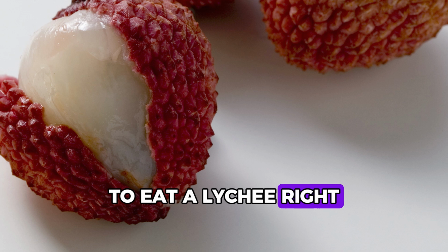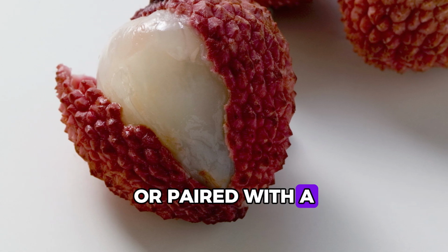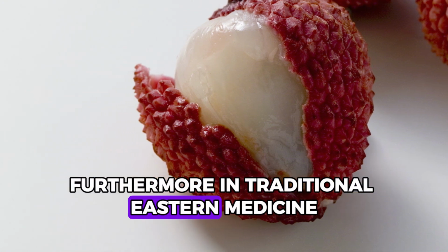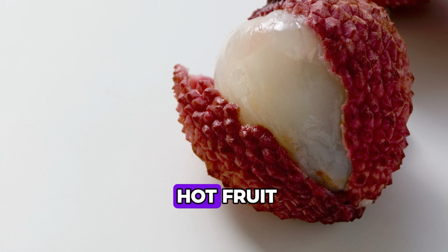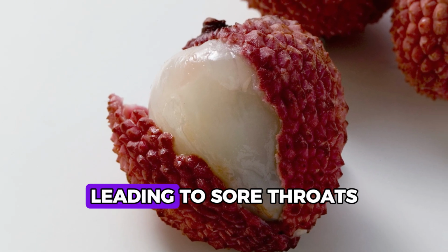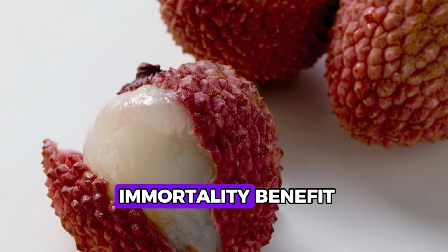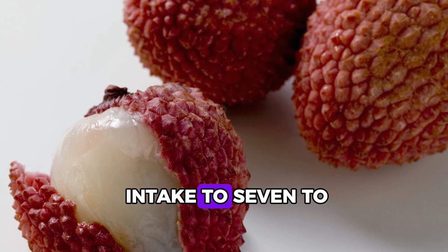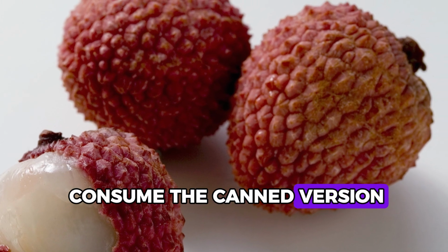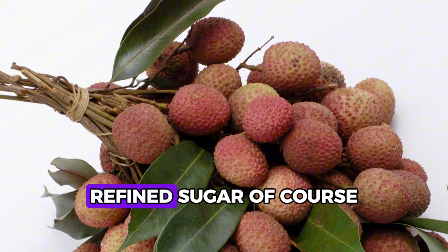To eat a lychee right, you must always consume them after a meal or paired with a source of complex carbohydrates. Furthermore, in traditional Eastern medicine, lychees are considered a hot fruit. Eating too many at once can cause internal heat, leading to sore throats or mouth ulcers. To get the maximum immortality benefit, you must limit your intake to 7 to 10 fruits per day and never consume the canned version, which is stripped of its living enzymes and loaded with inflammatory refined sugar.